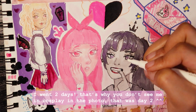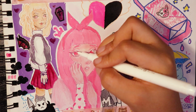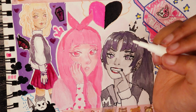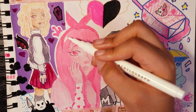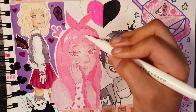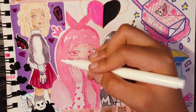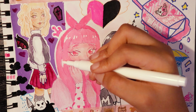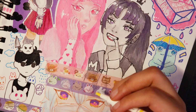I cosplayed as Miu Ichigo from Tokyo Mew Mew because love my girl, my cat girl, and it was a really cool time. I got my first art book from there because I had the Kinokuniya stand, and so I got an art book from Tanaka. I believe they're a Japanese artist, and the book's in Japanese. If you're on social media, you've most likely seen their art at some point because they draw these really cute characters and really amazing fashion, and it's just lovely and wonderful.